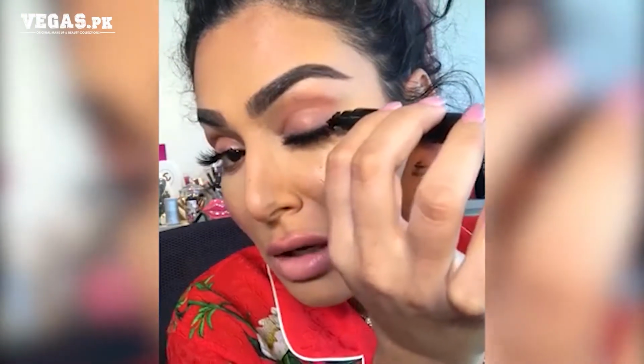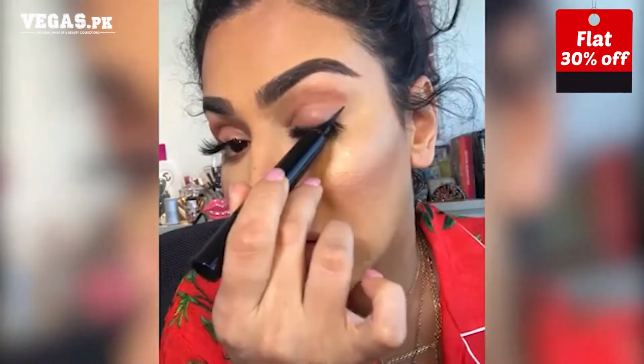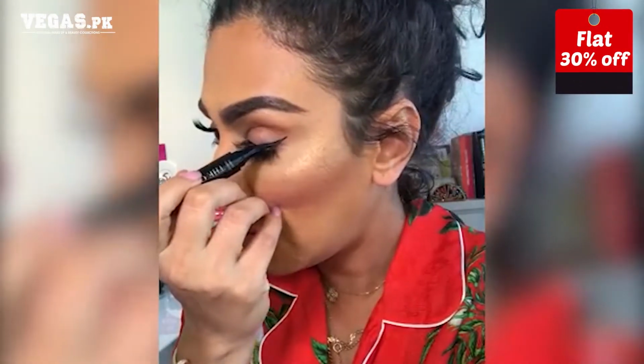We're gonna put this on right here. Not drying down matte. It's definitely not matte, but it's so black and it's so intense. So I think the liner quality is actually really good as well. This is really great. I love how simple this is. I feel like this is one of the easiest liners I've ever done. I'm not gonna lie, I'm kind of obsessed with this right now.